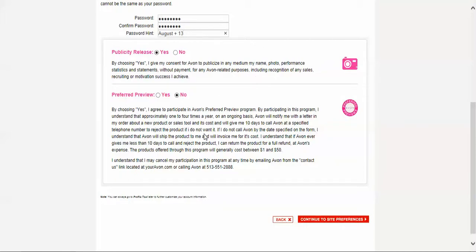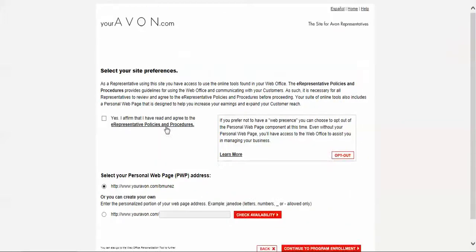And there's also preferred preview. Preferred preview is where you receive product anywhere from 3 to 4 times a year, anywhere from $1 to $50. It's a group of products that allows you to sell at least 30 days before anyone else. So you can choose if you want to do that as well. So here you go, and you hit continue to the next area.